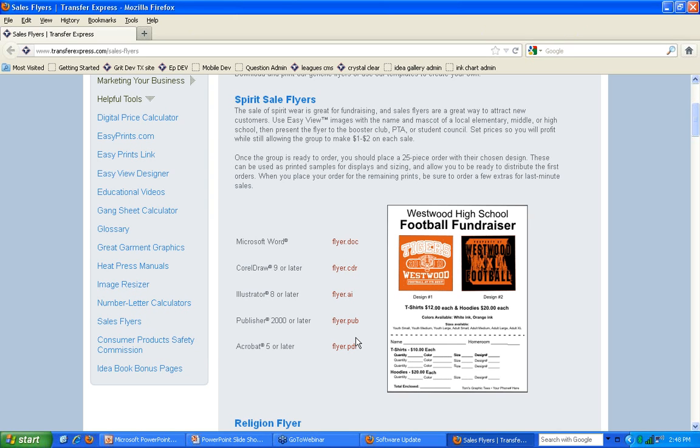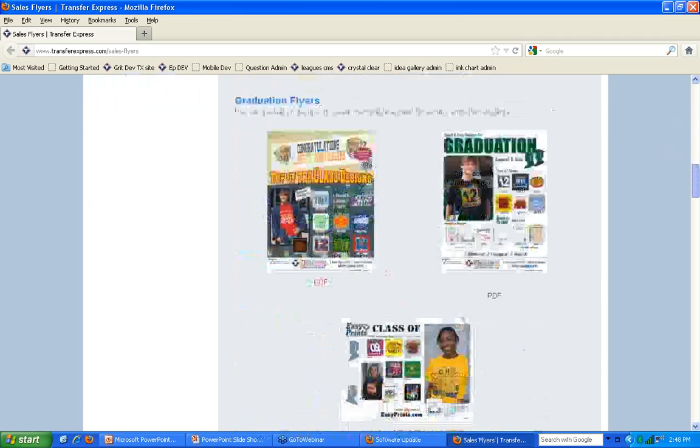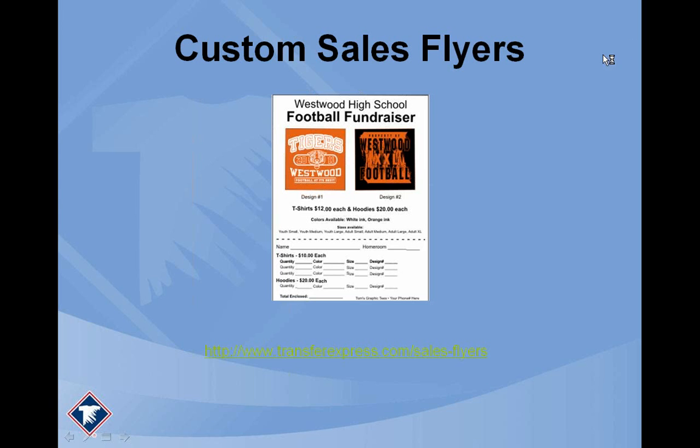This is a great idea for you to endear yourself to the school. It ensures future orders. I could go on and on and on, but that's a whole other webinar topic. So this is a great tool for you all. And again, that's on the same page as the other flyers we were just looking at here, the different PDFs and blank flyers that you can download. So all sorts of flyer options, all sorts of great stuff there.